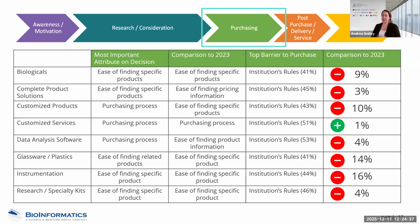This has changed quite a bit since 2023. The ease of finding pricing information or product information was definitely more important back in 2023. You can see in the third column that the top barrier to purchase was the institution's rules, for pretty much the entire category. And we see that this incidence, the trend from 2023, is dropping for most categories, with the incidence going down.